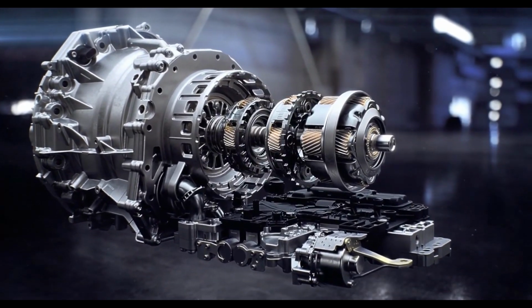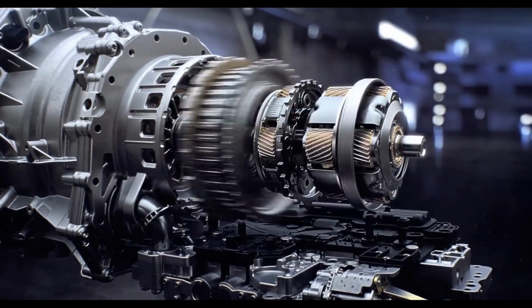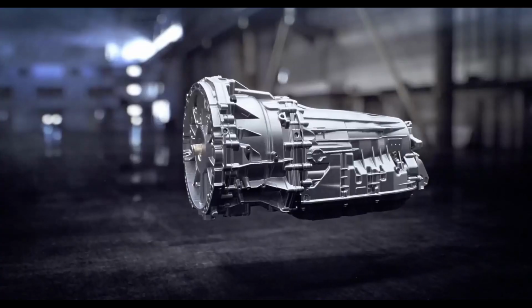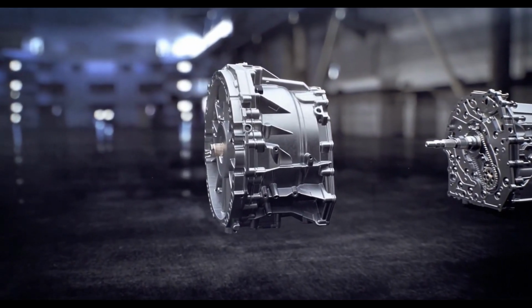Can you believe we're now getting close to double-digit gears in transmissions? I remember when transmissions went over 6 gears, it was a humongous deal. Now car companies are adding gears to transmissions like nothing.